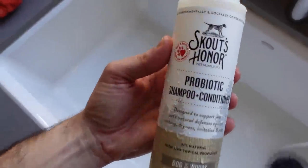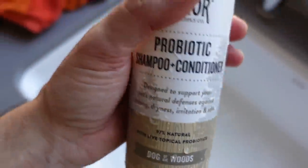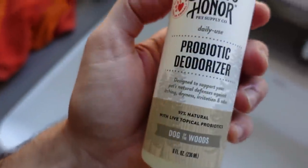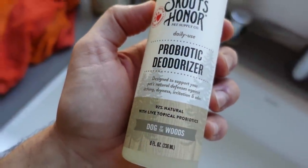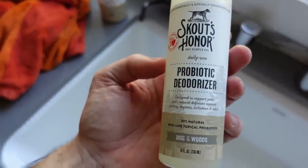This is the shampoo conditioner I'm using by Scout's Honor, and I love this scent. It's called Dog of the Woods. And then I'm also using this probiotic deodorizer to keep them smelling fresh for a long period of time.